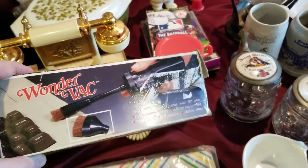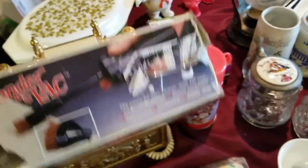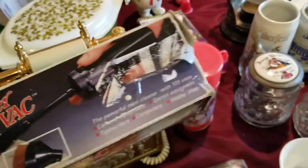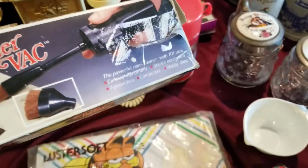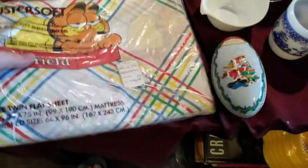This is pretty cool, the Wonder Vac. Some of that vintage as-seen-on-TV stuff. The box is a little damaged, but it was never used. It's still in there. Picked it up at a yard sale, and the guy said he bought it and never used it, but he kept it in storage and the box got a little damaged.